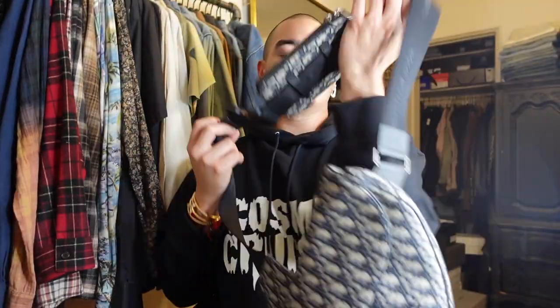I'll put it on again so you guys can see. And I think that it pairs up really well with a lot of my pieces. See, I can put it like that to the side like this, and just all the way like that. The panel just goes in the back. So that is my Dior bag.